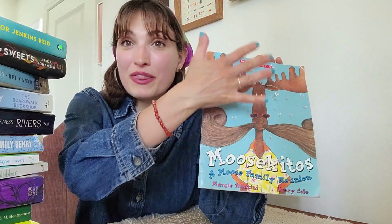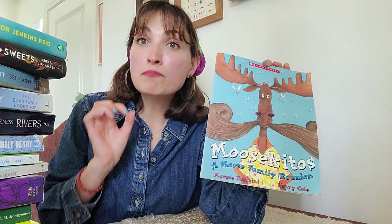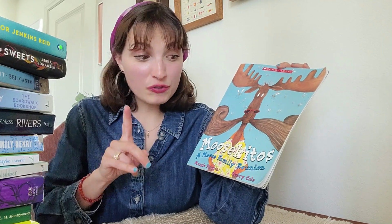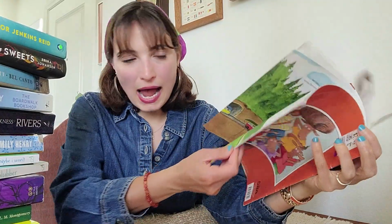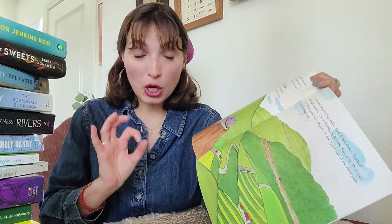But I fell in love with this family when I was in elementary school. There's a book called Moosekitos by Margie Palantini. And if you don't know, Margie Palantini writes some of the best children's picture books. If you have children, please go to the library, go to the bookstore, look for Margie Palantini's work. Her books rhyme, they're catchy, they're funny. The illustrations are always great, which she, I guess, can't take credit for because she's not the illustrator, but she always has fantastic artists illustrate her books.